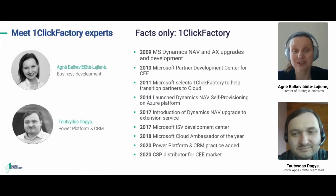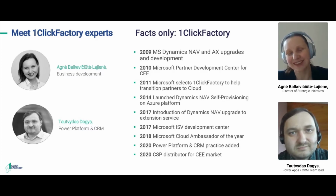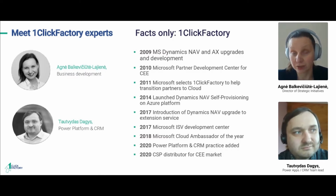Throughout the history of the organization, we were very closely collaborating with Microsoft to serve partners. So we have built services like automated Business Central provisioning on Microsoft Azure, validation of ISV solutions for the Certified for Microsoft Dynamics service. We have a number of nominations and are part of the communities that are rather close to Microsoft so that we can acquire knowledge from the first hands and distribute that to the partners. The recent addition was that One Click Factory was nominated to distribute CSP within the Central European market.